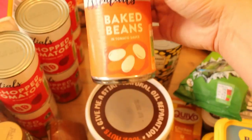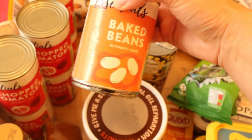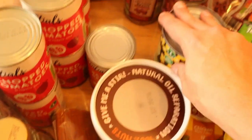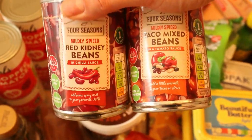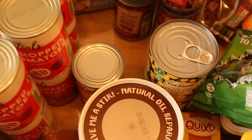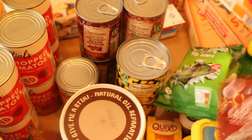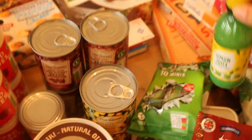I bought 3 tins of baked beans. I just use this one, to be honest. I do add a little bit of salt and pepper normally, but I think it is really good value for money. And then if you haven't bought these beans, they are really nice. So I have 2 of the chili one and 2 of the tomato one. Like I said, I was going to make enchiladas and chilies and things, so those would be perfect for that. And then for the beef casserole, you don't need this, but I have used it before and I did like it. And then just a store cupboard essential because we were out.